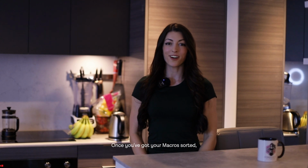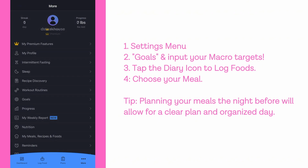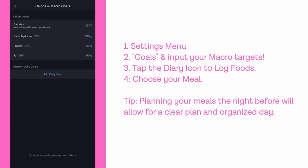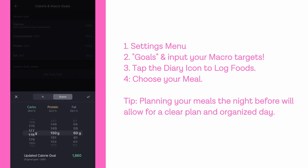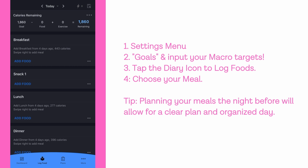Once you've got your macros sorted, here's how you track them in MyFitnessPal. First things first, we're going to open MyFitnessPal and head to the settings menu. Go to goals and input your daily macro targets. Next, tap on diary at the bottom of the screen. Choose the meal you're logging: breakfast, lunch, dinner, or snacks.